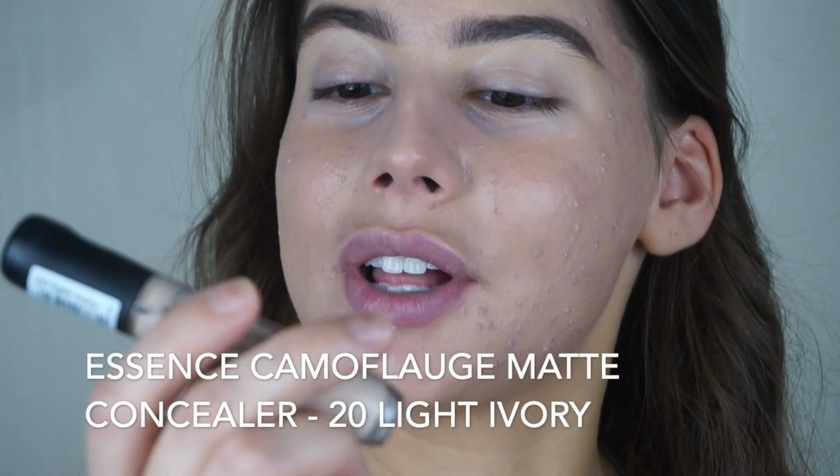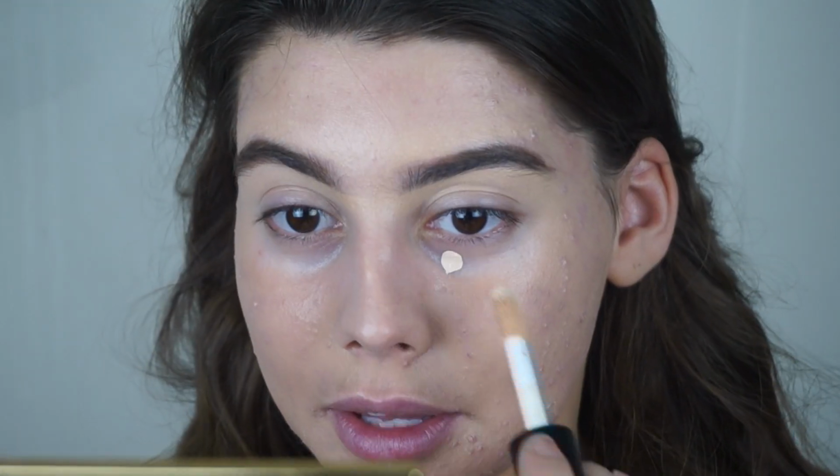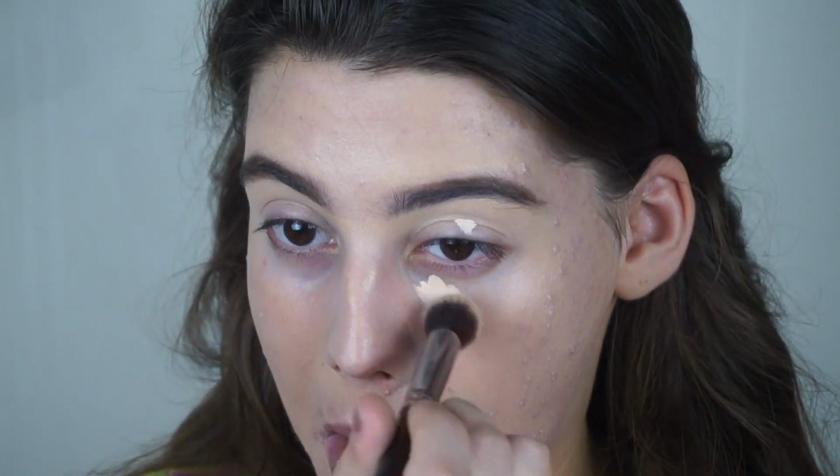And this is also a Camouflage concealer. This is the Essence Camouflage Matte Concealer. These are both Camouflage concealers. So I kind of want to test both of them because both of them are high coverage apparently. I think I'm gonna go for the e.l.f. Hoo-hoo. This eye, e.l.f., and then the other eye I'm gonna do the Essence. I'm very, very curious to see and compare the two because they're super, super similar.